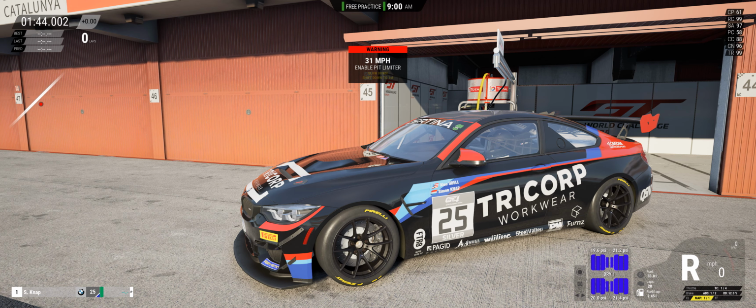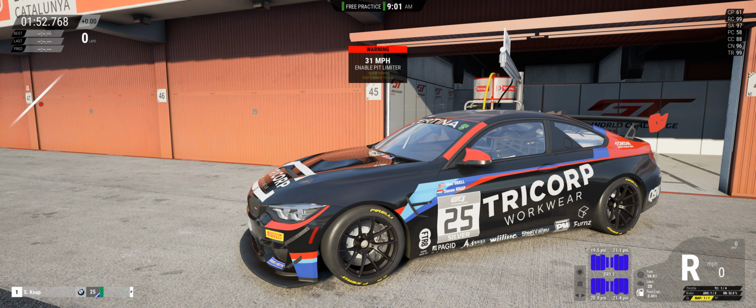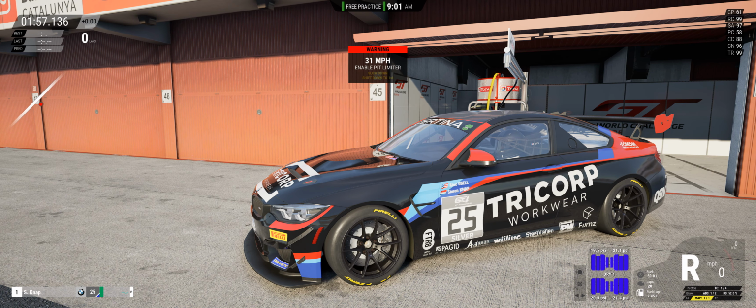And today we're just doing another quick test drive here with the BMW M4. A great looking color. This is definitely my favorite livery with the BMW. I love this jet black with the red and the blue and all that. Oh, that's a great looking car. So let's get it and see if we can make a few laps.